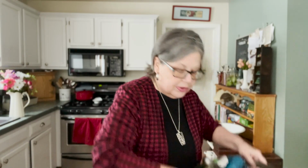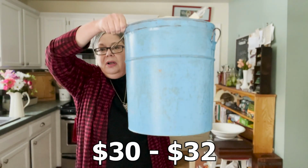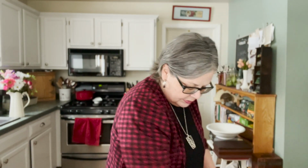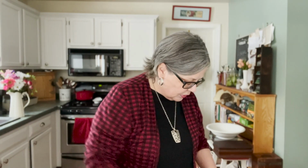Okay, so here we go. These items are in this aqua tin can. It has a lid, and I thought it was really charming, and it was $5. So after I empty it out, I will bring it up to my shop and I will put about $30 to $32 on that.